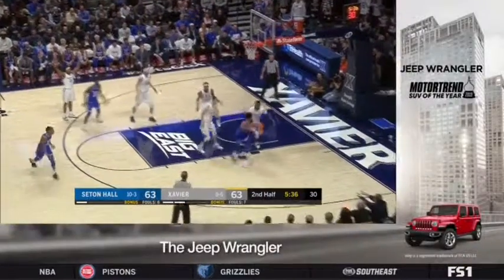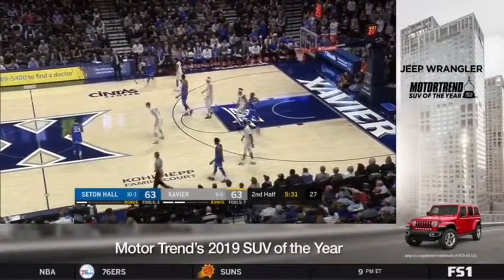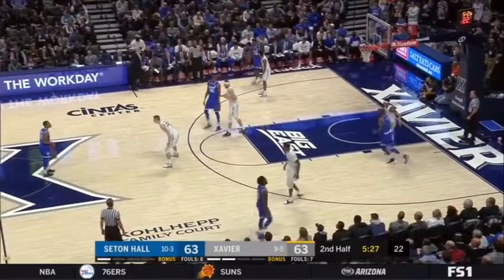And he front rims it, goes after his miss and gets it. Powell has already tied a career high with 6 assists on the night.